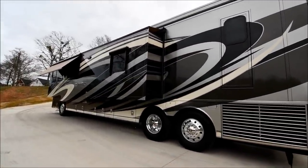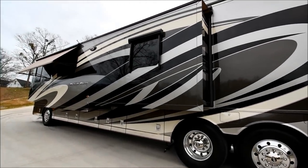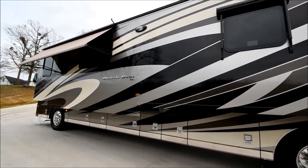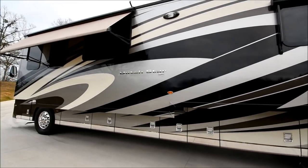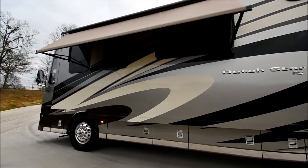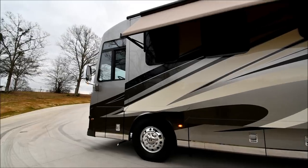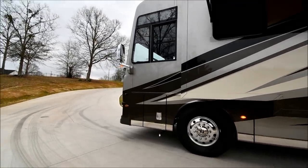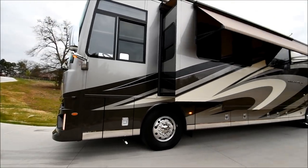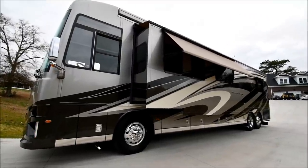all the optional paint jobs look nothing like this. So this is probably the only Dutchstar that has this paint job, and it's beautiful. It makes it look a step above all the other Dutchstar paint jobs out there, in my opinion, of course. I encourage you to go check out the other paint jobs that they have, and they look good, but this one looks more comparable to a King Air paint job. It's an excellent paint job. Very intricate, more intricate than the standard paint, and a beautiful, beautiful color that goes with the interior colors as well. So this is a tastefully specced coach as far as colors go.